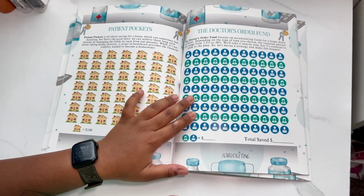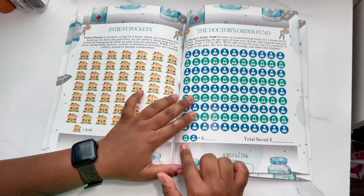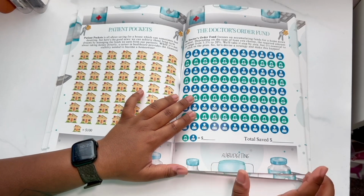Doctor's Orders Fund is aimed to accumulate a down payment for your house, whether that's 3.5 to 20%. Each icon is going to equal your specified amount to the total saved.